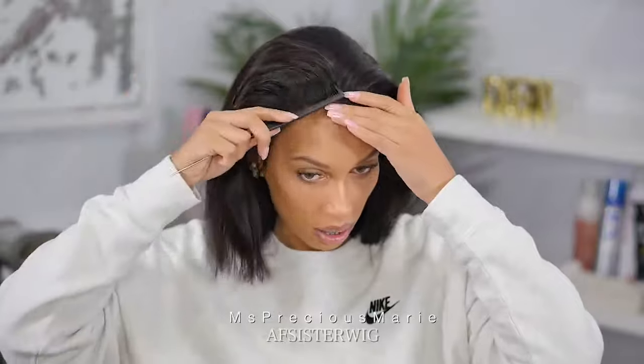All right, style this wig. And I don't know if I'll even want a parting because I just like the way this looked, but I am going to take my scissors. I do have a few uneven parts because this was like a symmetrical bob, I believe.